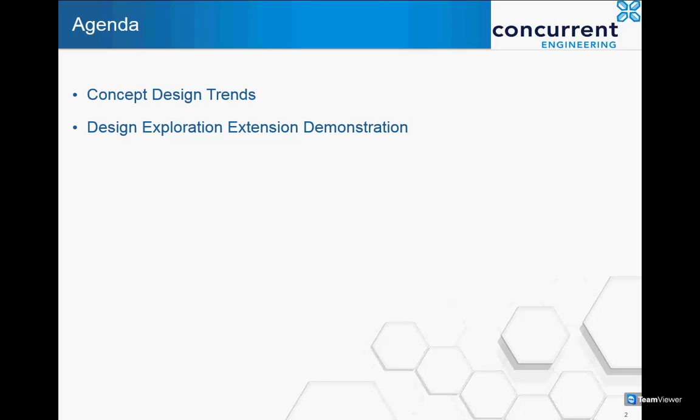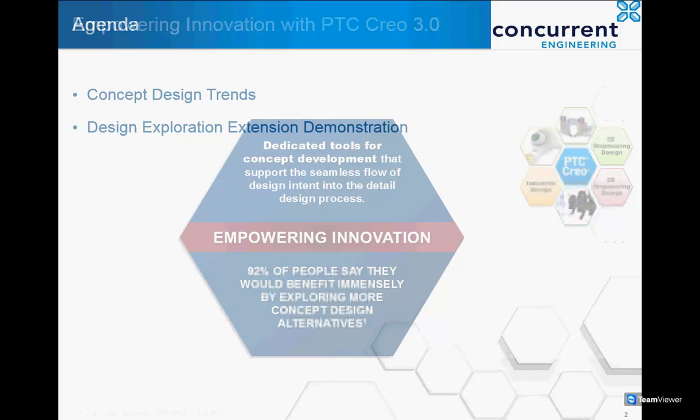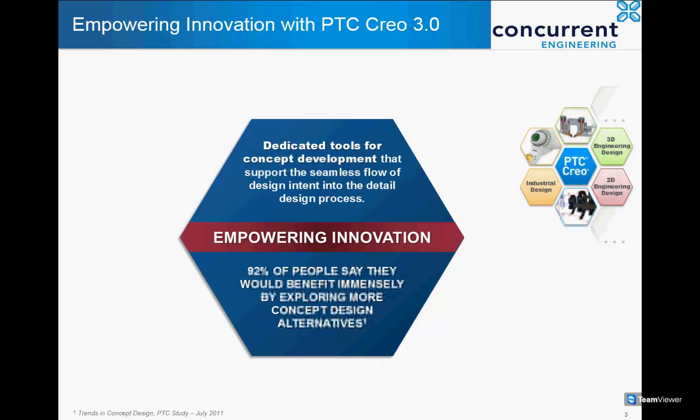So just very quickly, let's have a look at some of the things that are out there in the industry that are being said today about concept design and its importance in the product development process. So PTC recently did a survey, and they found that 92% of their customers, when asked, said that their businesses could benefit financially if they had a better platform for exploring concept designs.